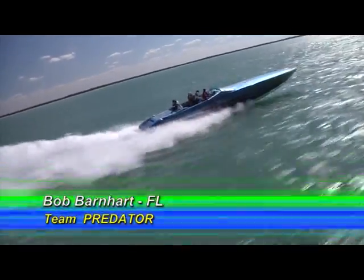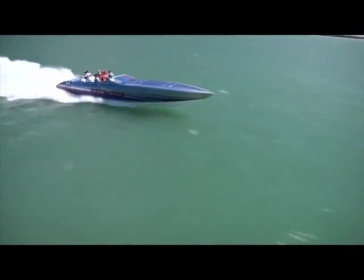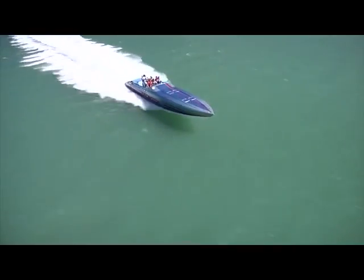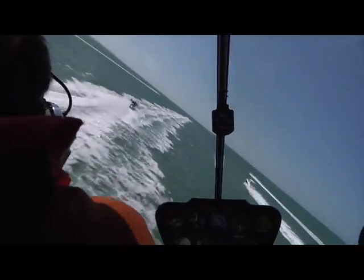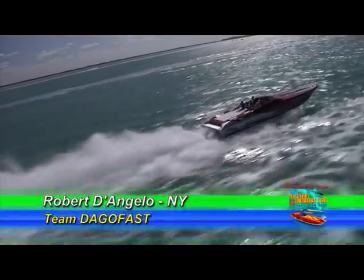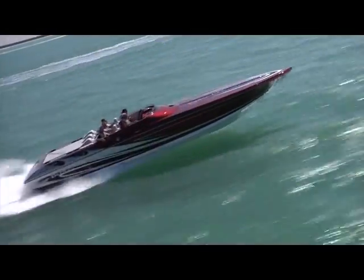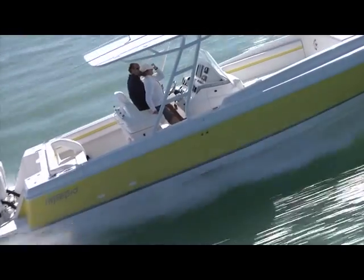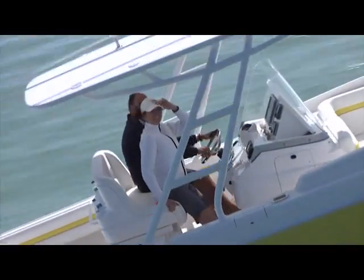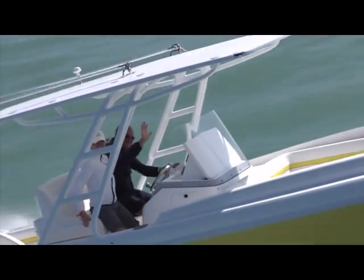This is Bob Barnhart, who volunteered to be our official pace boat with his beautiful 50-foot Nortec called Team Predator. You can see that the weather was perfect today with beautiful calm seas as we catch up with Robert D'Angelo in his 38-foot Donzi ZR powered by Mercury Racing 700 SCIs. Zach and Lucy Taylor from Michigan own an Outer Limits powerboat, but they keep this 32 Intrepid in Marco Island, and that's what they brought on the run today.